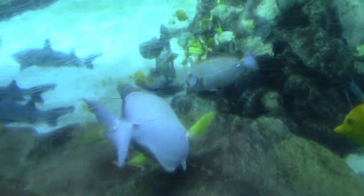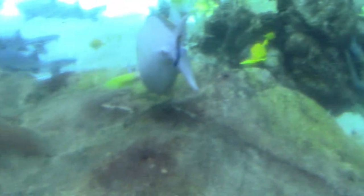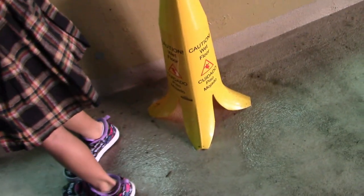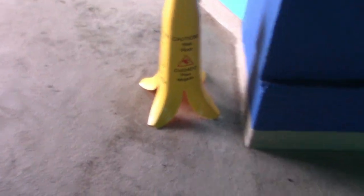Woo! Cannibal, you can't do that. You can't eat the yellow fishes. You can't do that. Oh, you're not eating one. That's your fin. Sorry. Banana peel. Yeah, there's caution. Caution, don't eat too many bananas. That was an interesting room.